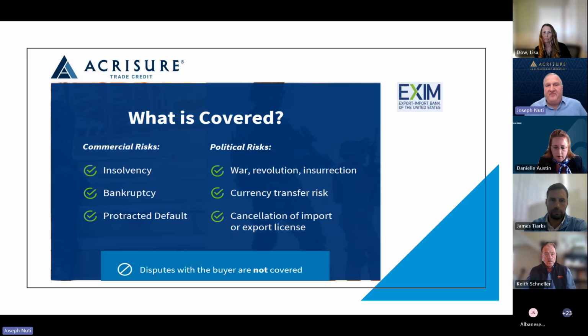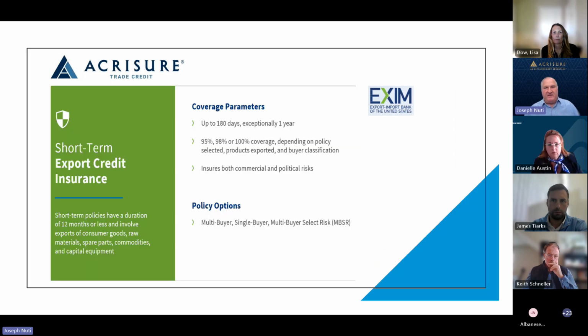Where does Exim fit in for us? It fits in that it's very good for small deals and one-off deals, okay? What's covered? All credit insurance covers insolvency, bankruptcy, slow pay, political risk. It will not cover disputes. And I'm sure some of you have run into that in your industry.